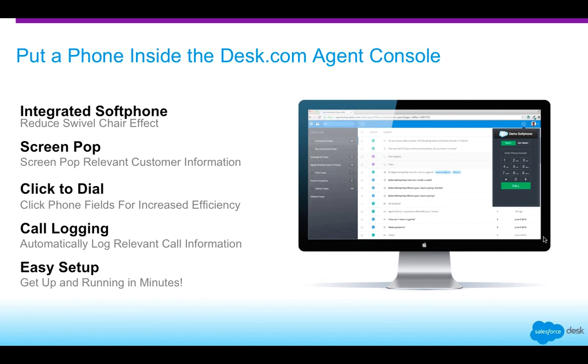And the second primary benefit, at least in my mind, is that it really drives agent productivity and happiness, right, by increasing their efficiency. So, for example, screen pop. This is one of the most highly requested features on any phone integration, right? And there are two benefits to a screen pop, actually. One is that when a customer calls in, we're going to automatically pop their information to the agent and show the agent that relevant customer and company information, right? Your agent is not going to be asking that person for their name, for their phone number. That's already going to be displayed to the agent, right?